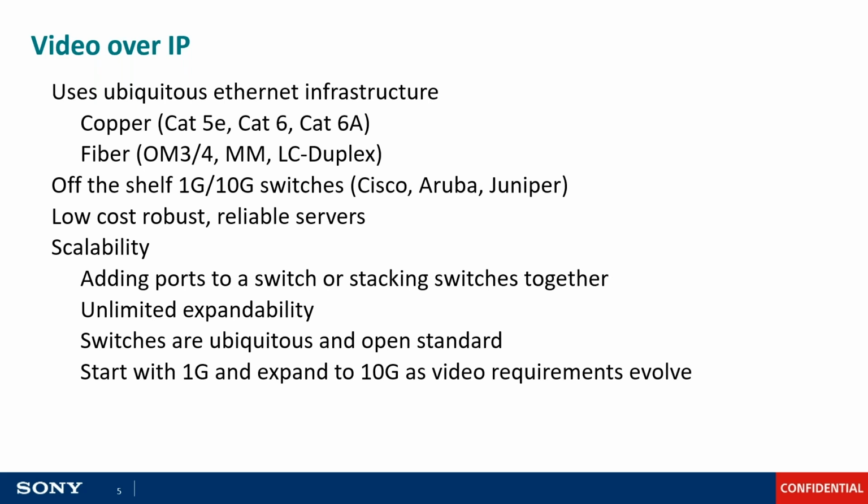So from that perspective, it's really unlimited expandability, and these switches are ubiquitous and open standard. So for instance, you can start with a 1 gig switch. You're great for HD. If you wanted to move up into higher resolutions, you would then have the ability to expand into a 10 gig switch.